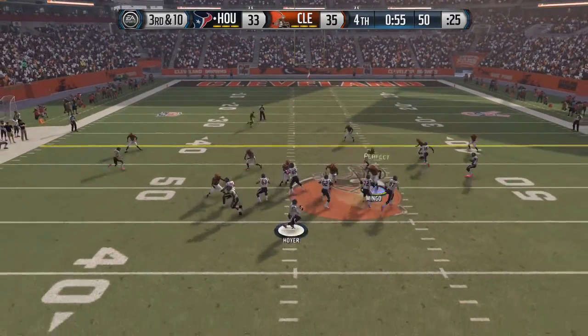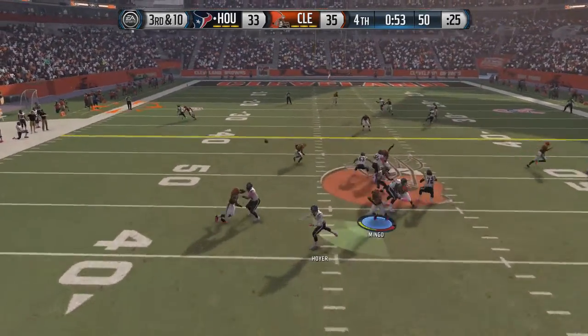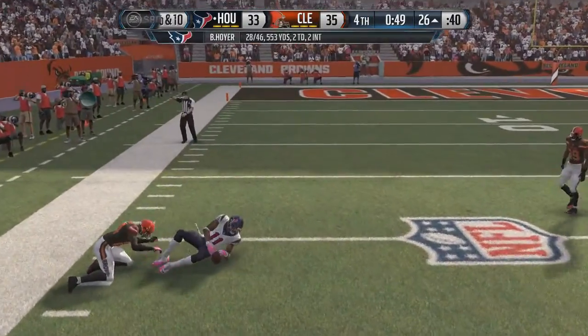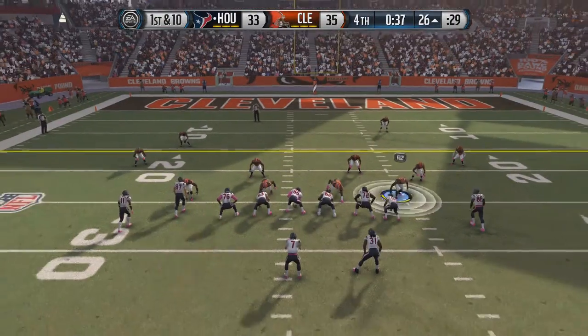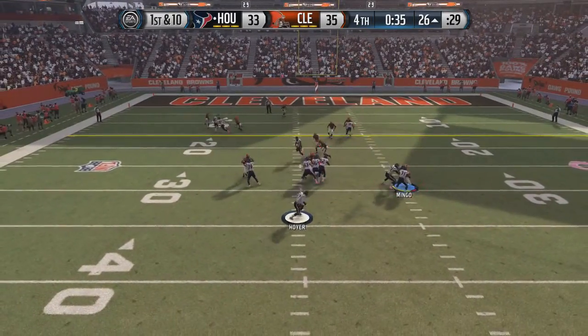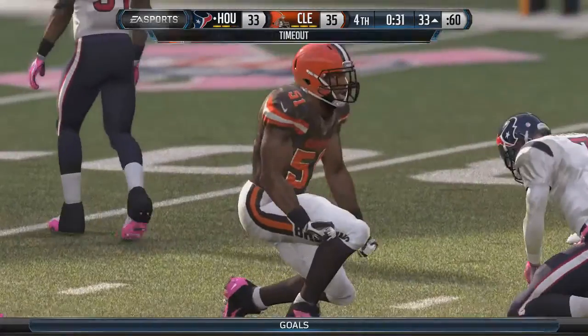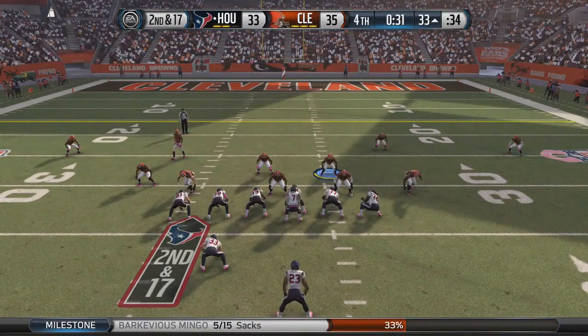Hoyer in shotgun. He takes the snap. Now he stands in the pocket. Mingo got through the line and goes to the outside, and it's caught by Jalen Strong. This time Norman could not knock it out of his hands. So that leads to 1st and 10. Hoyer takes the snap in shotgun. About 30 seconds to go in the game, and he is sacked on the play by Barkevious Mingo. Back at the 33, and Houston would burn a timeout.